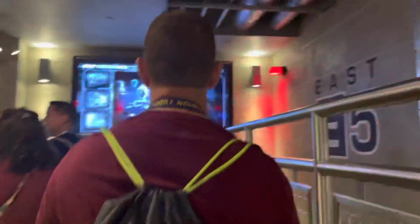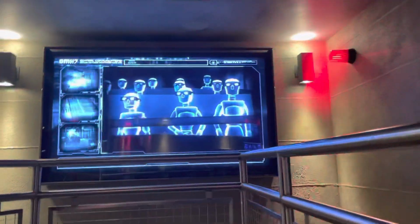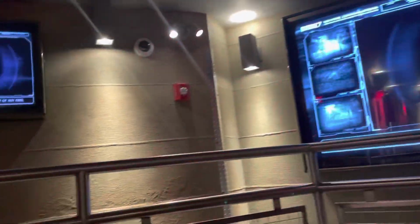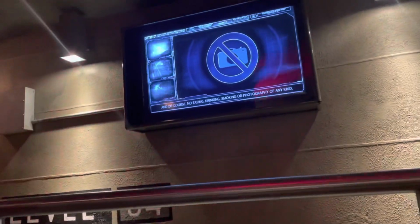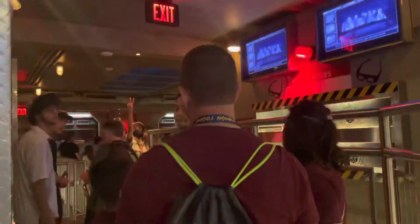You will require a set of protective eyewear. Wait until you are seated before putting them on. And, of course, no eating, drinking, smoking, or photography of any kind. Hold on to the lap restraint at all times and remain seated.